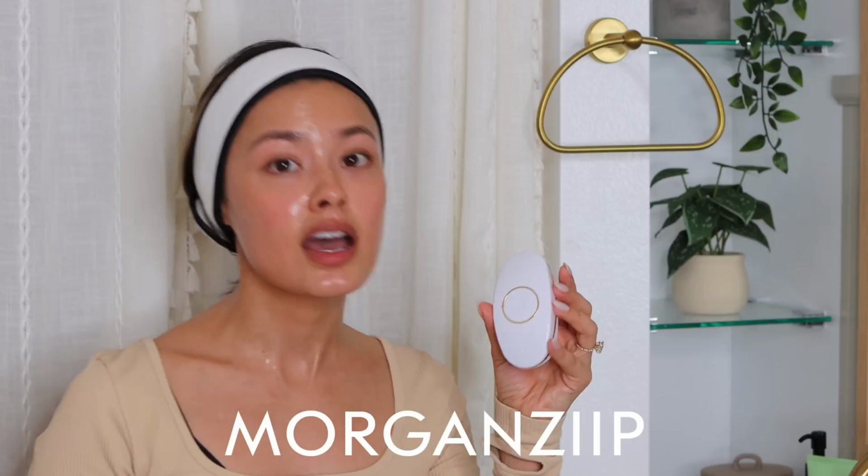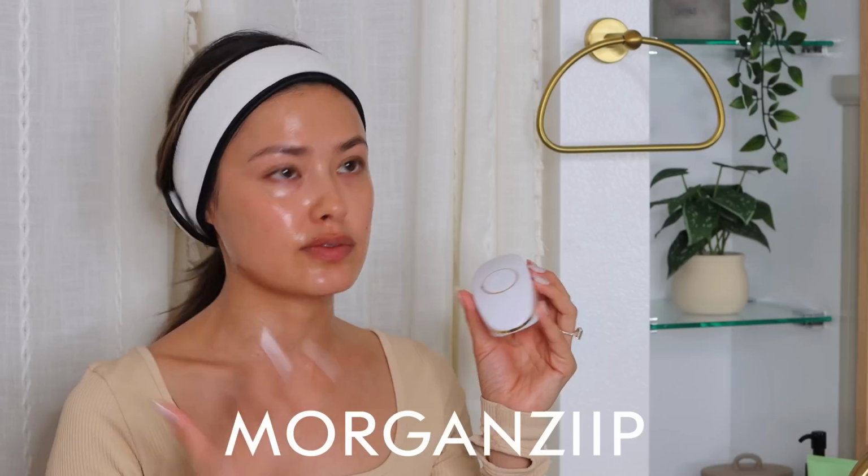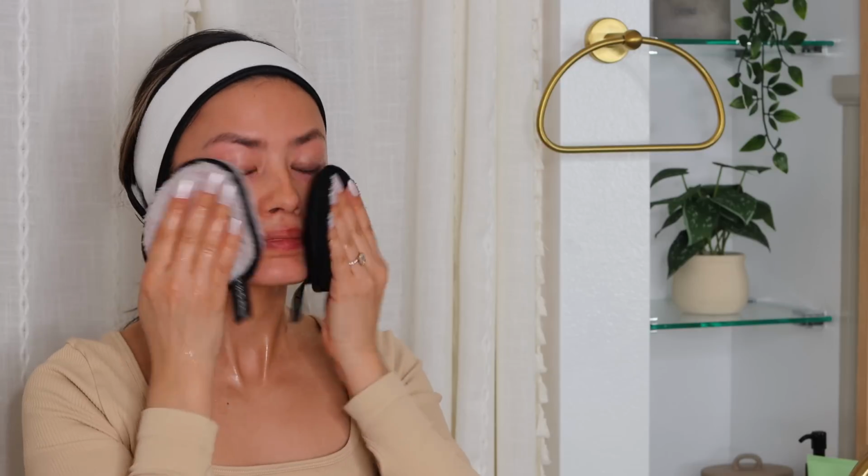And honestly, I'm getting into that age range where I'm starting to consider injectables, fillers, Botox, and personally, I'd like to put that off as long as possible. So if you are thinking about doing that kind of thing, try something like this first and see if this is going to help with your skin needs.